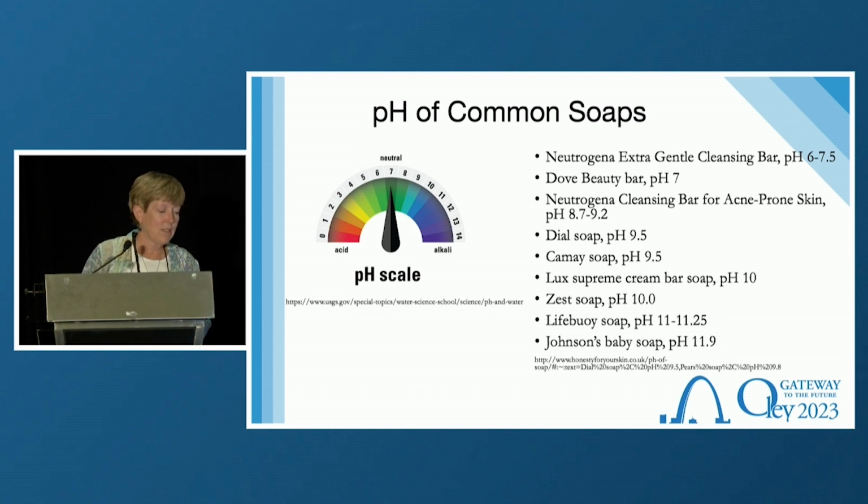And as you can see, some of them that we use pretty regularly, like Zest soap, have a pH of 10. So again, if we want to keep it at 7 or under, we want to try to avoid those ones that have the higher pH. Even Johnson's baby soap, which is supposed to be good for babies, has a really high pH. So if you're curious about what you normally use or want to try to get into something that has a lower pH, again, there are multiple websites that will list the pH for you.